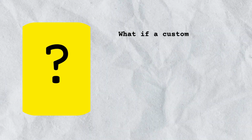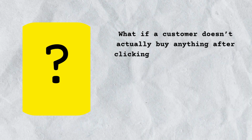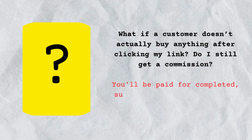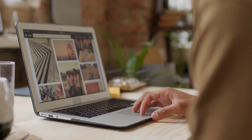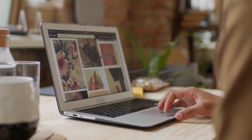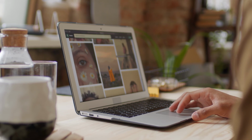Now, let's talk commissions. Someone asked, what if a customer doesn't actually buy anything after clicking my link? Do I still get a commission? The short answer, no. A buyer needs to complete the purchase and pay for the product. Once the payment clears on TikTok's end, then your earnings will be credited to you. It has to be a successful sale. Don't get discouraged though. I've seen sales come in on videos I uploaded months ago. TikTok's algorithm keeps recommending older content, so the more promotional videos you create, the better your chances. Keep uploading, keep sharing, and someone will buy.